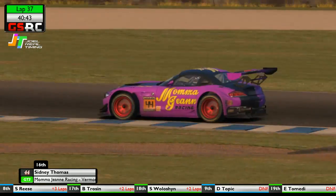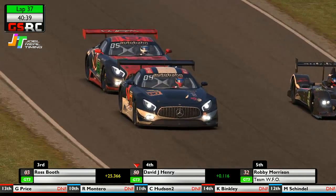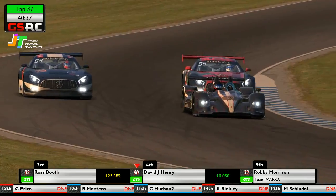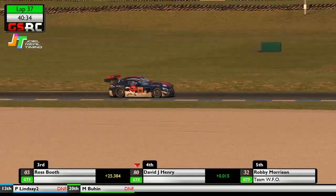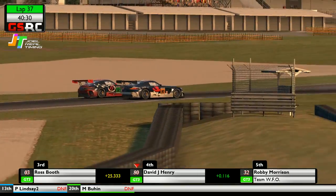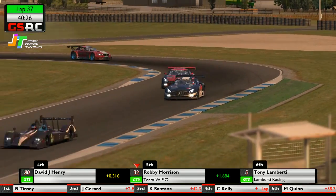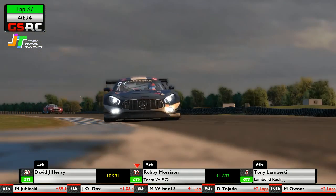Guys, things are heating up, if we can get to it between Henry and Morrison. They got a prototype getting through, but these guys are nose to tail. Now side by side. Morrison to the outside in the red and black car, trying to see if he can get it done around Honda. Maybe he's going for the over-under, squares off the exit, but it's not enough.